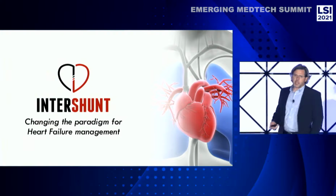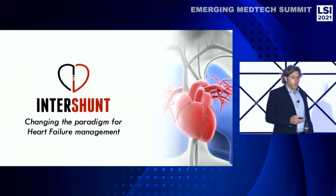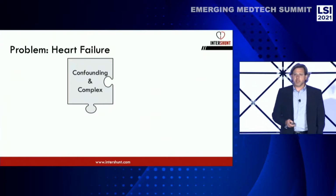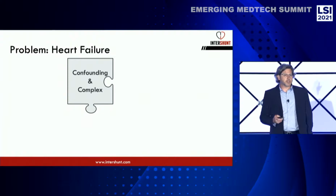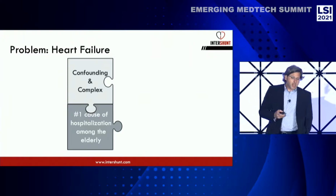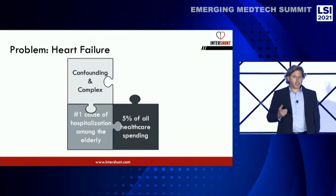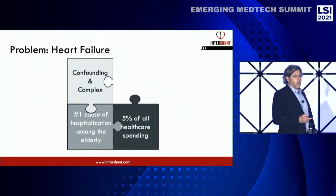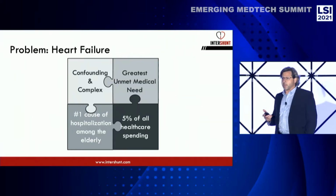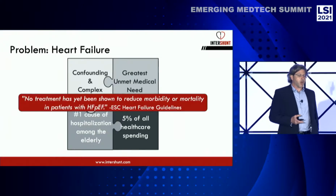We are a transcatheter cardiac device company working on the problem of heart failure. Now, the problem of heart failure is very complex. It has frustrated physicians. It has frustrated patients for a long time. In addition, it's the #1 cause of hospitalization among the elderly. It accounts for 5% of all healthcare spending in the US. So this is the single greatest unmet medical need. So when we talk about big problems, this one is the granddaddy of them all.